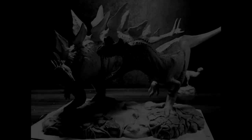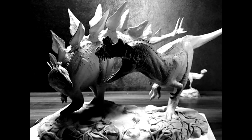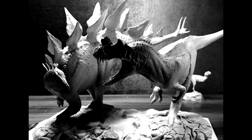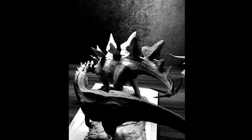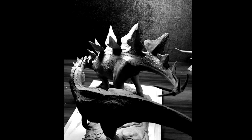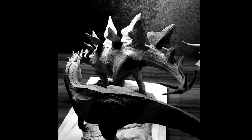The first thing I want to show you guys is a few images of a current resin kit that is up for pre-order from Yi, and it is the Stegosaurus versus the Ceratosaurus. And overall, this looks really cool. It pretty much captures a moment in time, and it just froze it and brought it to life right here for us to see. This is one really cool resin kit. Definitely one of the best that I have seen in a very long time.